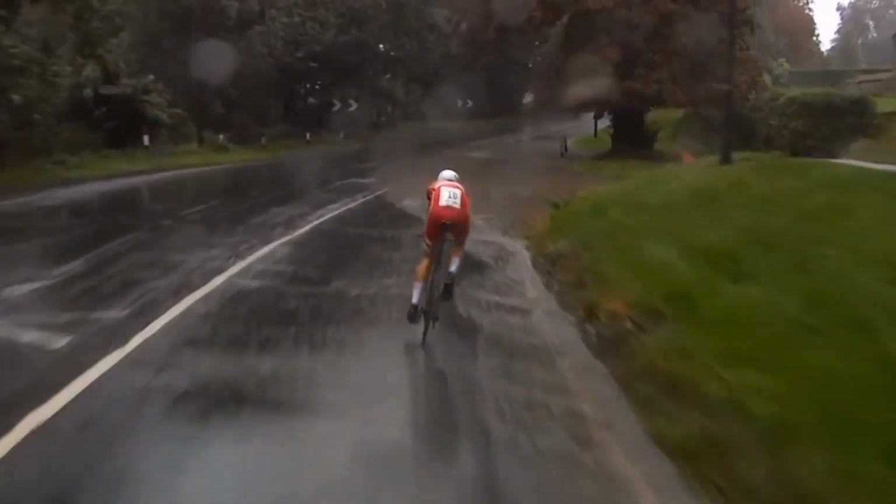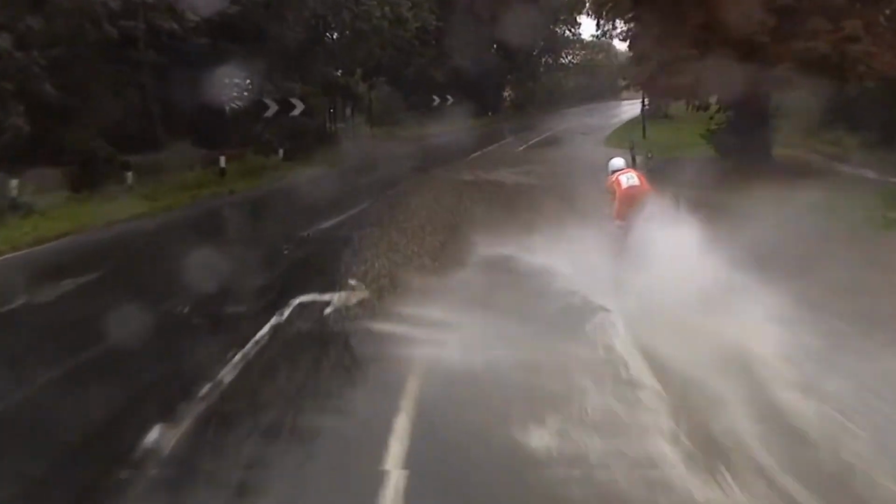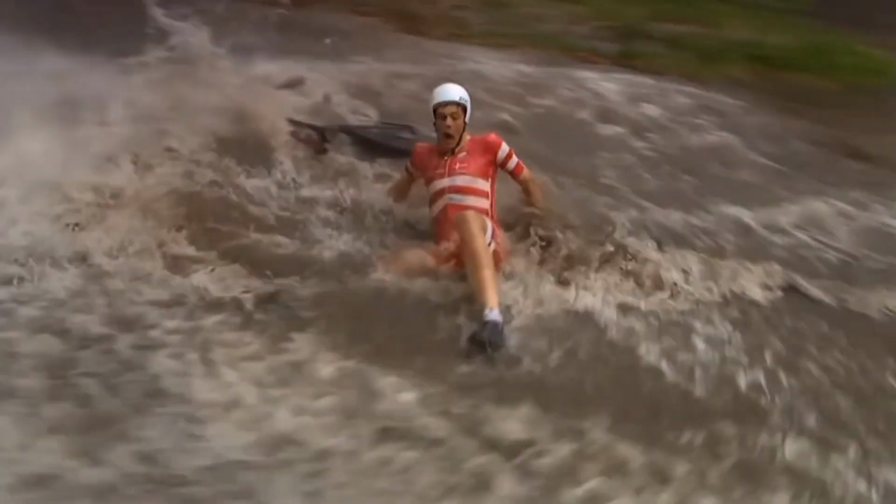Now, this is a Recon Ride for the upcoming Team Time Trial on the UCI course in Yorkshire, England. When the Worlds was held here a couple of years ago in 2019, we had some classic British summer weather. That's not going to get in the way of your ride next Thursday though.